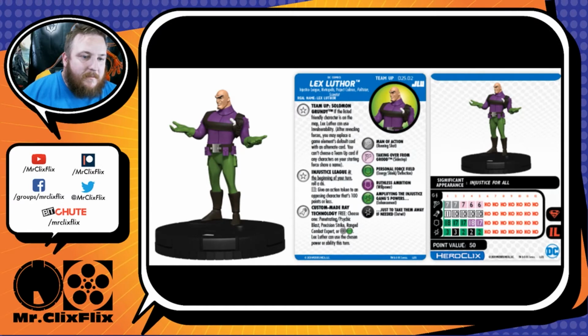After revealing forces, you may replace a game element's default card with an alternate card. You can't choose a team-up card if any characters on your starting force share a name. So this is basically the same as Superman's as far as the rules for being able to use it. But he gets invuln if he's on the map with Solomon Grundy, which is cool.